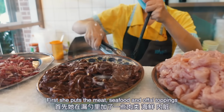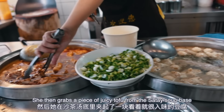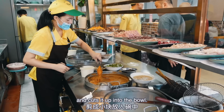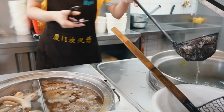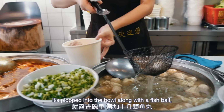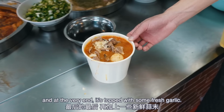First, she puts the meat, seafood and offal toppings that'll be going in my satay noodles into this little cooking net, which will then be cooked for about a minute or so in this clear watery broth. She then grabs a piece of juicy tofu from the satay soup base and cuts it up into the bowl. Her cutting technique here had me mesmerized. So after the meat and seafood are cooked, it's plopped into the bowl along with the fish ball. And then it's time for the star of the show, which is of course the satay soup base here. I mean, look at this golden colour. And at the very end, it's topped with some fresh garlic. My goodness, talk about fast food.